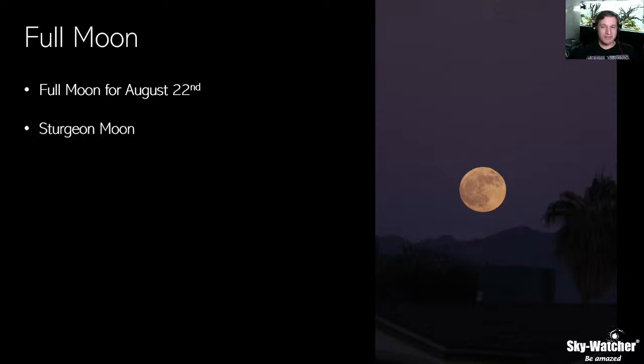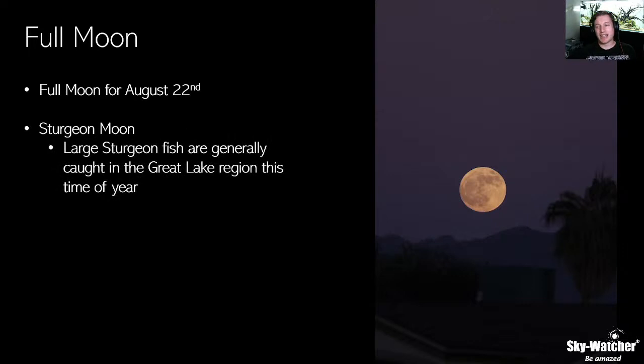and it is the sturgeon moon, named after the big fish. Large sturgeon fish are found all over the place, but where the folklore really originates is around the Great Lakes region, and this is the time of year that they were generally caught up there, so I couldn't tell you much about it. Corn moon and the harvest moon, it depends on what Native American tribe the folklore or the timing is based on. Generally, the harvest moon would be reserved for September, October-ish, depending on how the time frame works. But it just depends on the region that the folklore originated from where it gets its name.